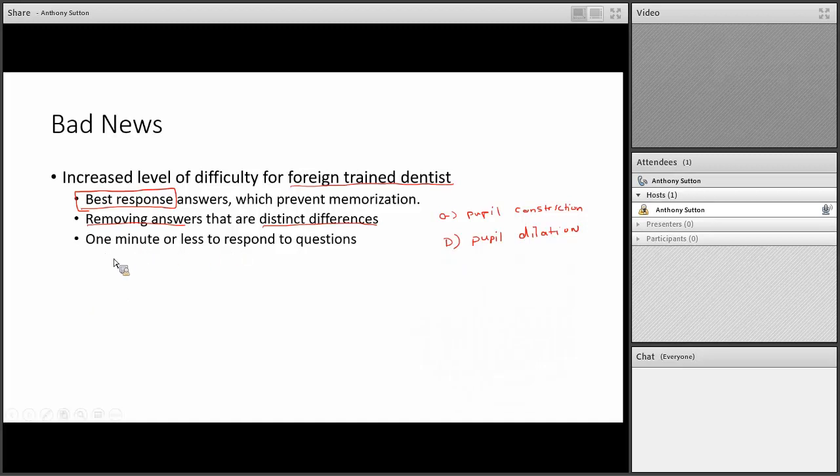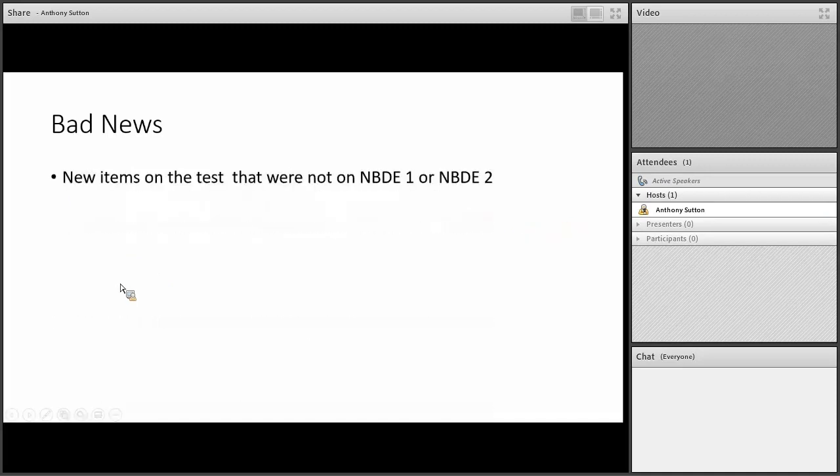The test basically will consist of those 500 questions, and they will be about a minute or less for you to respond. So you're going to have to really be able to read the question quickly, determine what they're asking, critically think it, and then pick the right answer.